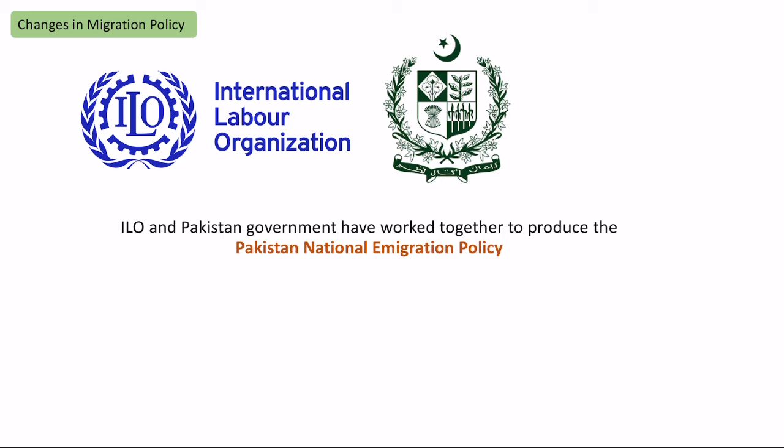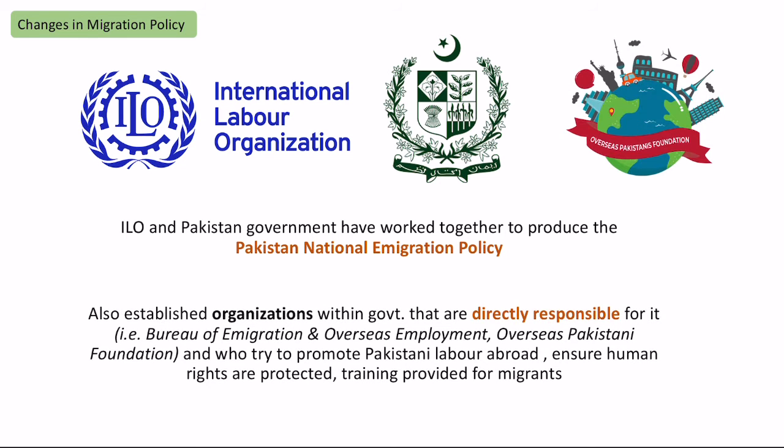And the one they've produced is called the National Immigration Policy of Pakistan. And what they've done as part of that is to set up actual organisations within the government that are directly responsible for dealing with the immigration. So the Bureau of Immigration and Overseas Employment, the Overseas Pakistani Foundation, their job is to monitor the immigration process, but also to promote Pakistani labour abroad, but equally to make sure that immigration process goes as safely as possible, so that people are protected, that they don't get trafficked, and that they are fully aware of what they're going into. And I'm going to go through some examples of that in a second to see how they actually try and do that.